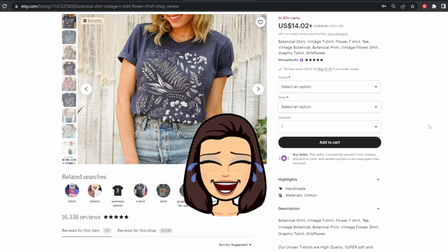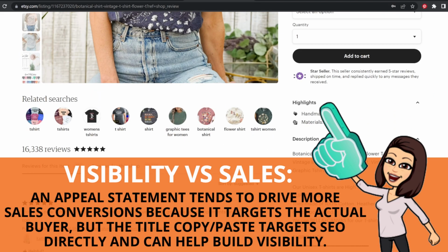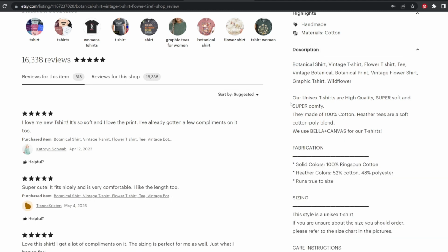I hope y'all have some glasses because this is now tiny. You can see they are word for word copy and pasted. So it is not necessarily SEO optimized in terms of an appeal statement, but they have immediately followed this copy and paste with an appeal statement that isn't targeting specific keywords.